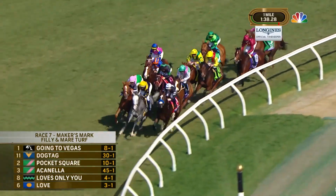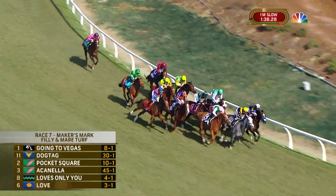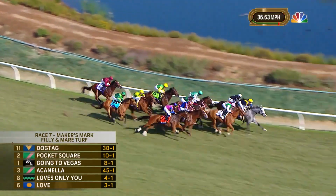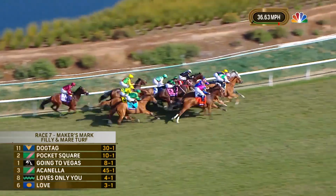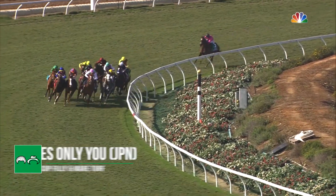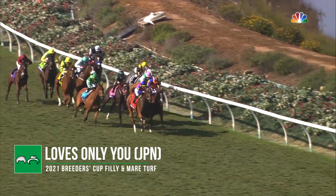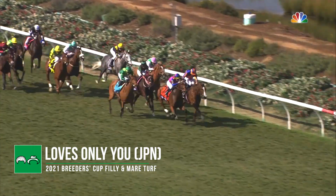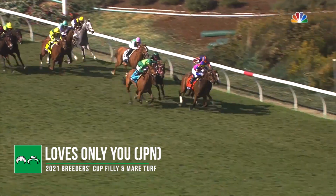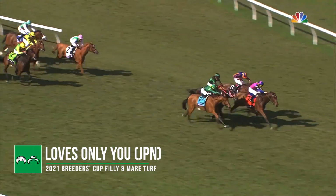Loves Only You had shown the potential to be an international superstar, basically already established herself as one with races that she had run against the likes of Mishriff in the Middle East, but coming here and being able to beat a top-class field of American runners and make history in the process, definitely one of my favorite Del Mar performances that I've seen in the Breeders' Cup so far. We'll see what the Japanese have in store for us this year in 2024.